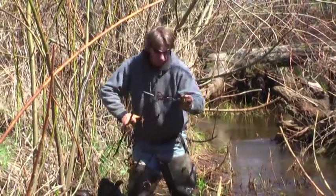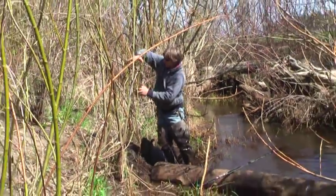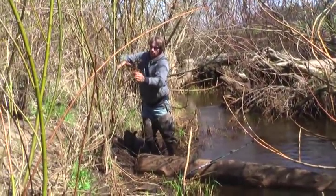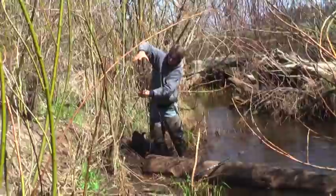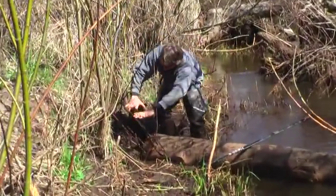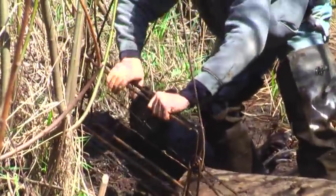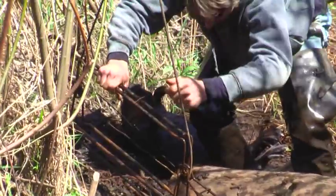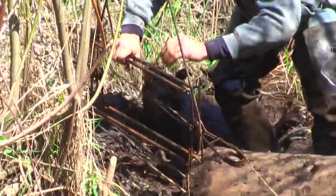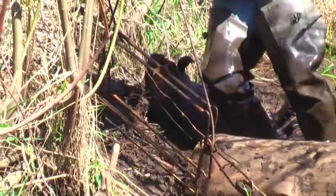That is the difference with that Canadian trap and this old Victor. The spring eyes won't go around the trap. Now, if we don't get our finger in here, none of our wires are crossed. We're fishing.